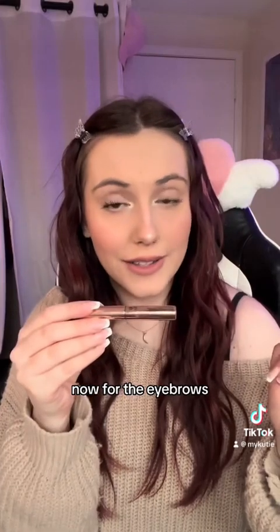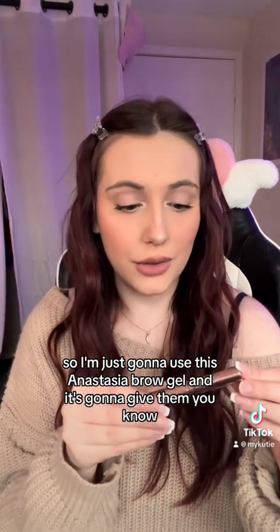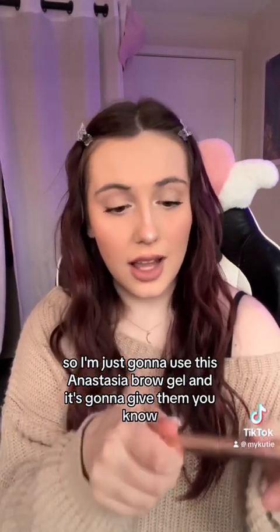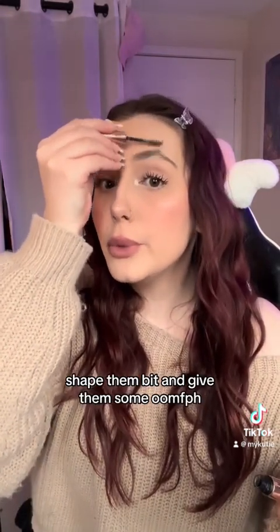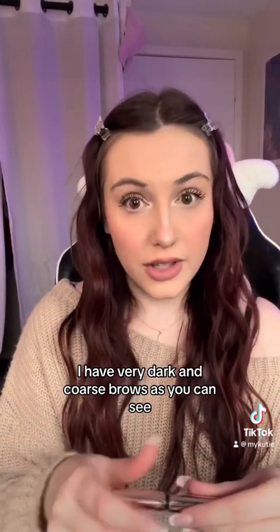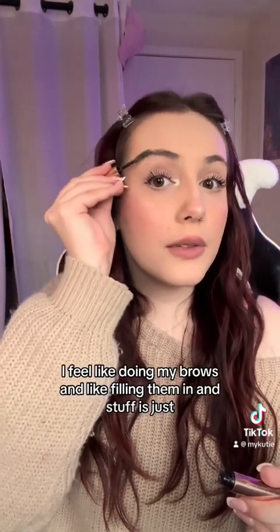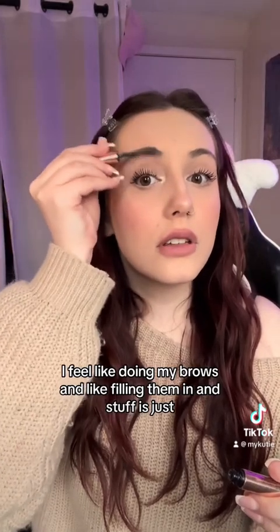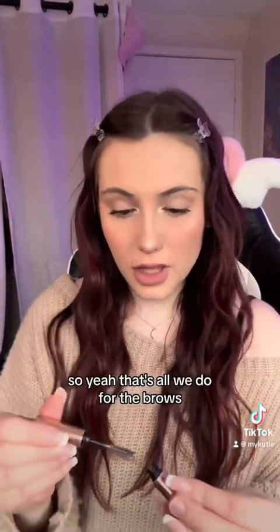Now for the eyebrows, I don't really do much for my eyebrows. I never have. So I'm just gonna use this Anastasia brow gel and give them some shape and some oomph. I've never really been the type of person to touch my eyebrows. I have very dark and coarse brows, as you can see, and for the type of makeup that I usually do, I feel like filling them in doesn't really match the vibe we're going for. So yeah, that's all we do for the brows.